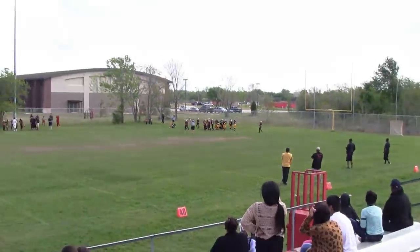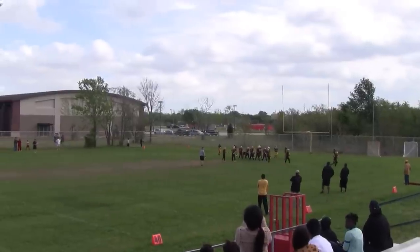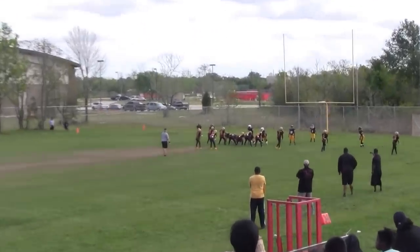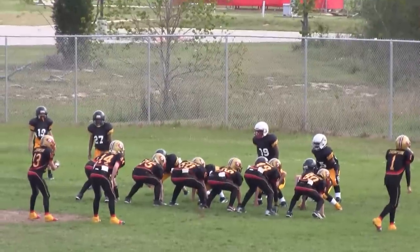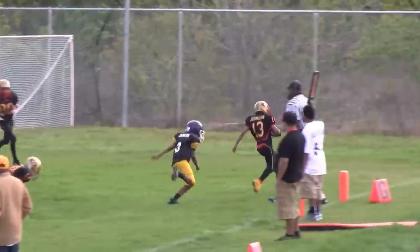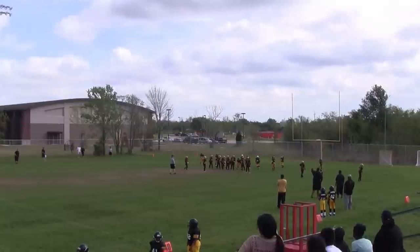That's a touchdown. Puts the Lions up 6-0. Extra point attempt. Looks like it's good. Puts the Lions up 7-0.